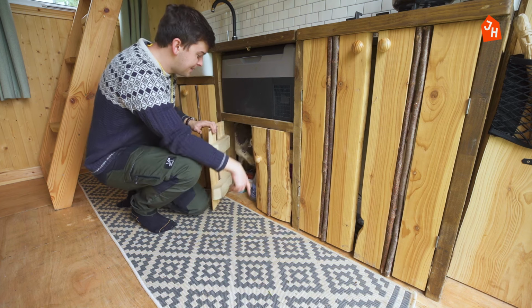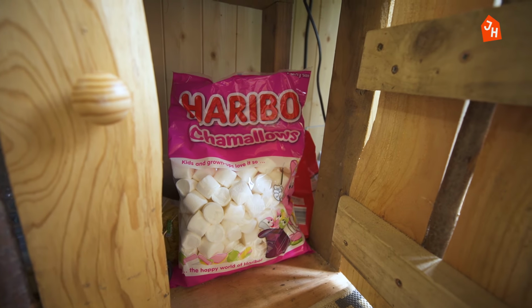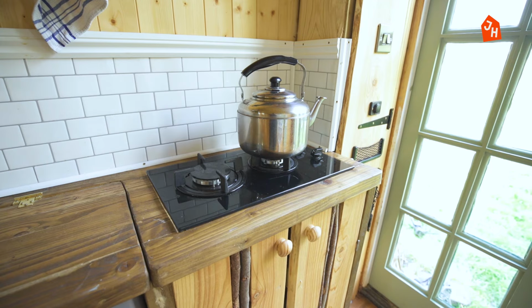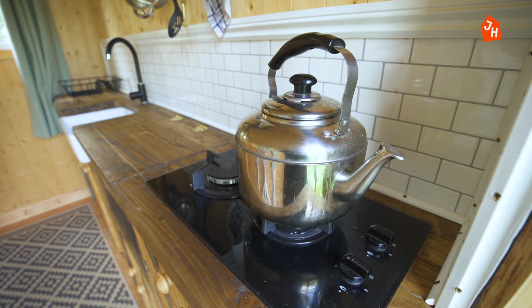Muddy. Muddy, come out. Muddy's found the dry food storage cupboard, which contains the biggest pack of marshmallows you've ever seen in your life, which is probably why he's so excited. You are such a puppy. And last but not least, a double gas hob for general cooking and, most importantly, cups of tea.